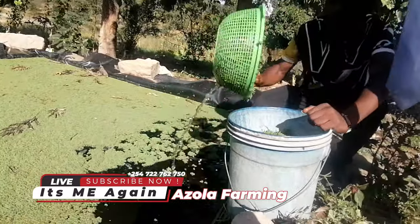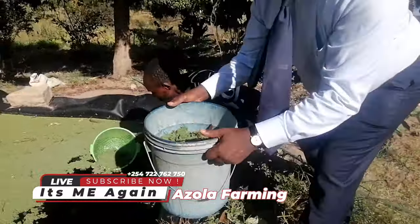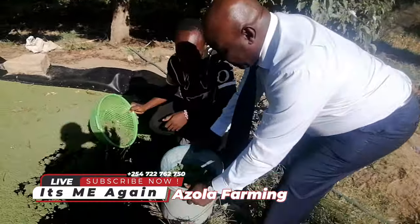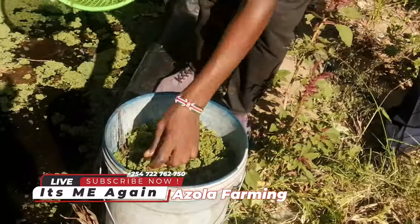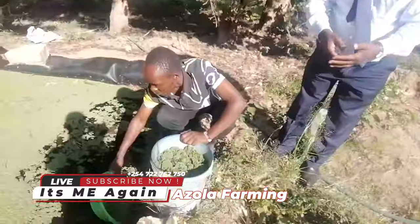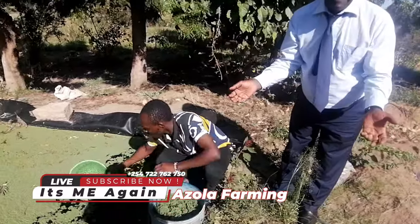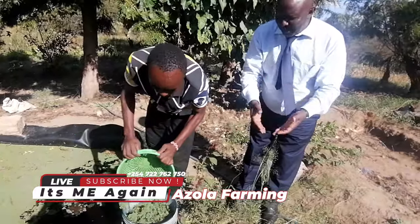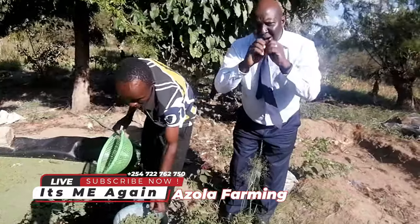Our basket is full. This is 10 kgs of harvested Azolla. Pure chicken feed, animal feed. I'm told it's good for cattle, goat, sheep, cows, ducks, turkeys, all sorts of birds and all sorts of cattle in your homestead. Very high in protein content, 30 to 40% pure protein.